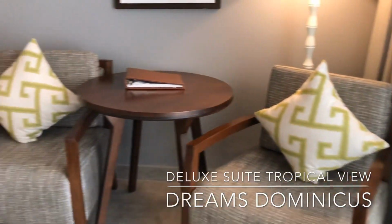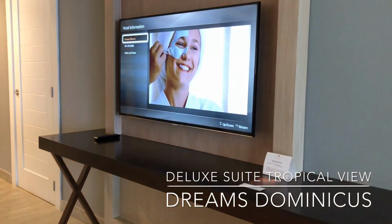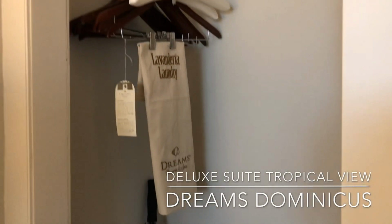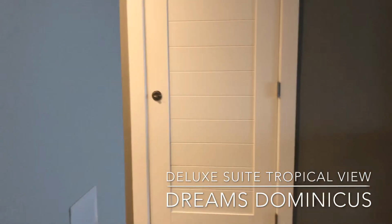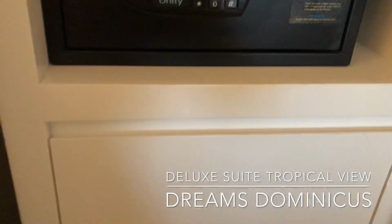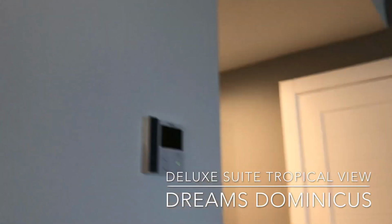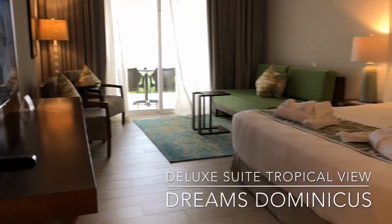You have more seating here, lots more storage space, big screen TV, and on this side is your closet with a laundry bag, hangers, umbrella just in case it's raining because you are in the tropics, right? And on this side you have the safe and more storage space. Up above you have extra blankets. And that, my friends, is the non-preferred tropical view, deluxe tropical view.